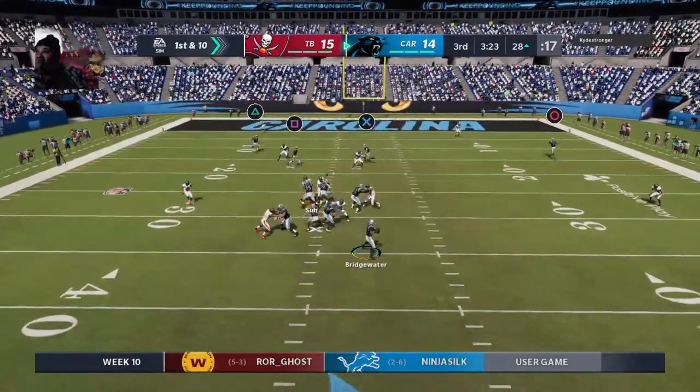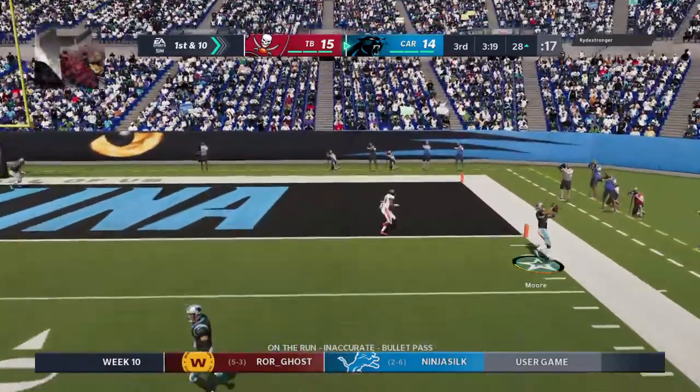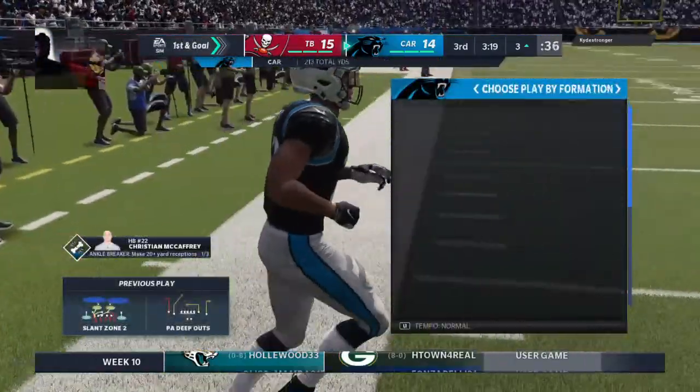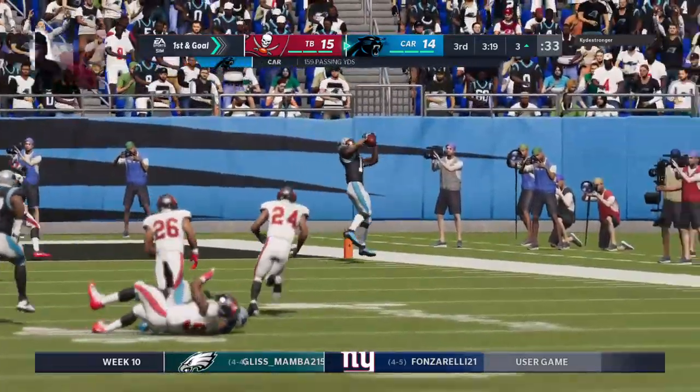Bridgewater, a play fake to McCaffrey. He'll look to throw. Flush to his right. Oh, he didn't get it. Bounds all the way. Oh, he did. A really nice gain of 25 yards. And at this stage, down in the 2nd half.